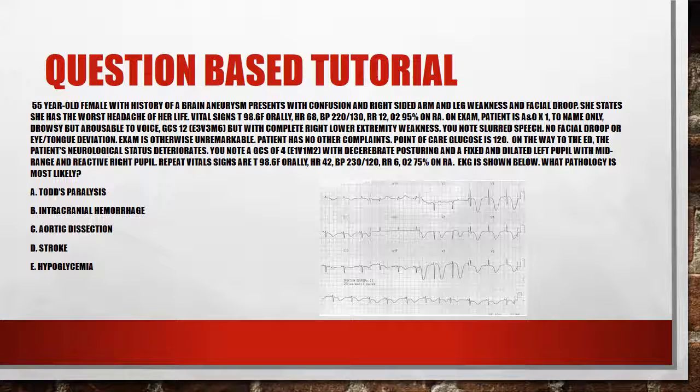Does she have Todd's paralysis? She did not have a history of seizures here. Intracranial hemorrhage? Maybe. Aortic dissection? No chest pain. But her EKG does look a little ischemic, possibly. Stroke? That's always on the differential. Hypoglycemia? Her sugar was normal. So here, in this case, she's got an intracranial hemorrhage.